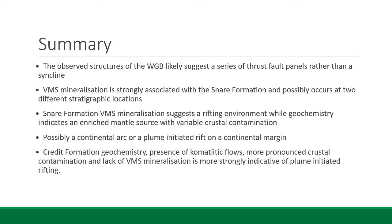So, to summarize, the observed structures and stratigraphy of the Winter Lake Greenstone Belt are better explained as a series of thrust fault panels rather than a large syncline. The VMS mineralization in this belt is strongly associated with the Snare Formation and seems to occur at two different stratigraphic locations, both strongly associated with syn-volcanic faulting. The VMS mineralization, along with the geochemistry, indicates an enriched mantle source with variable crustal contamination in an evolving rift environment. This is likely either a continental arc or a plume-initiated rift on a continental margin.